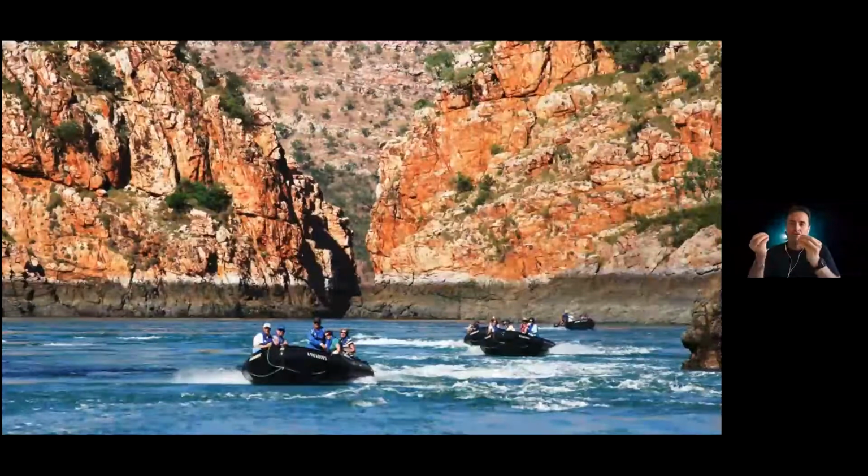You've got this rich iron ore in the sandstone, and that's what gives it that magnificent orangey color. In fact, something quite special to see in the Kimberley is a sunset. In the evening, as the sun's about to set on these red sandstone cliffs, it lights it up, and it really is quite a magnificent sight.